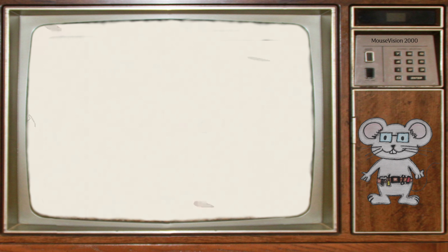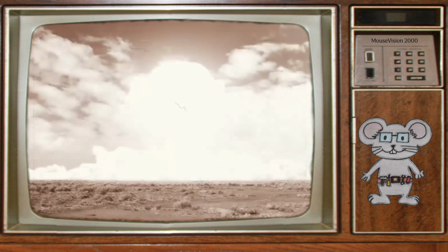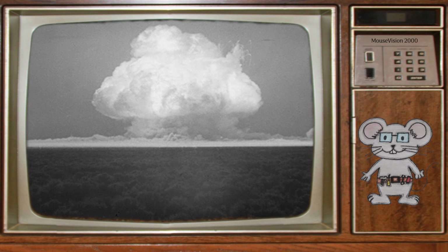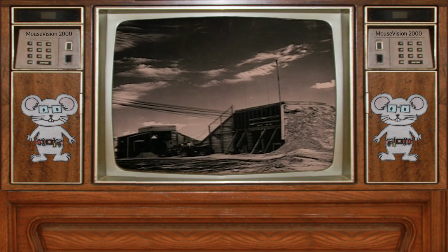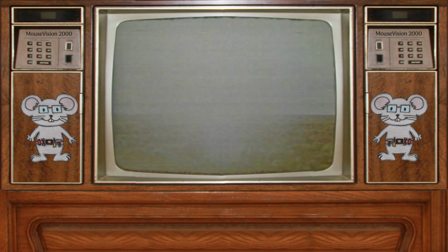The first mushroom cloud of searing light stretched 40,000 feet into the air and generated a destructive power of 15,000 to 20,000 tons of TNT. That could power 2,113 average homes for a year in electrical power. Talk about man-made global warming. The tower on which the bomb sat when detonated was vaporized.